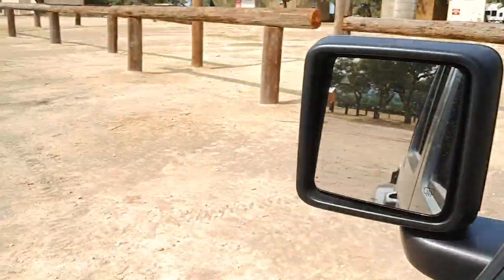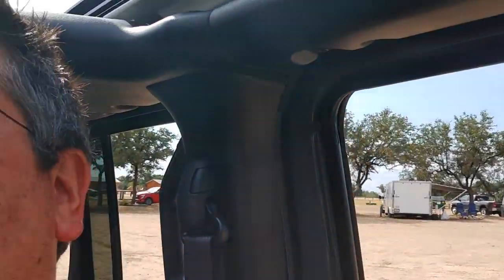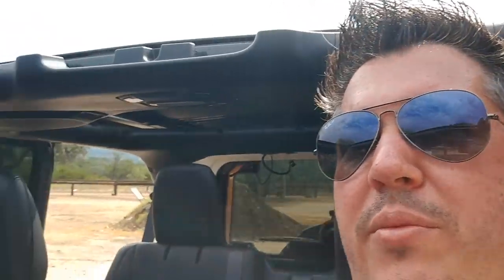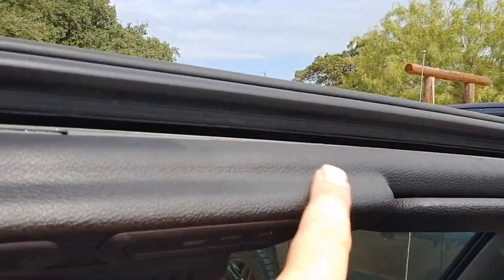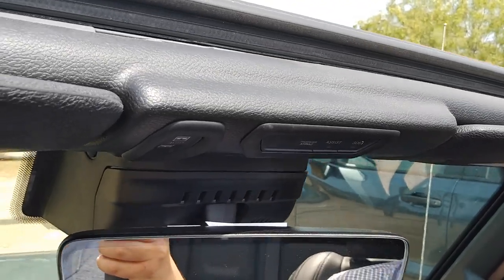It did rain this morning. It's slightly damp, a little muddy, but that's great because there's a lot less dust. Whoever had this car before me did put a lot of dust in it, and they tried to wipe it all down, but there are just little nooks and crannies that they might've missed, but that's okay.